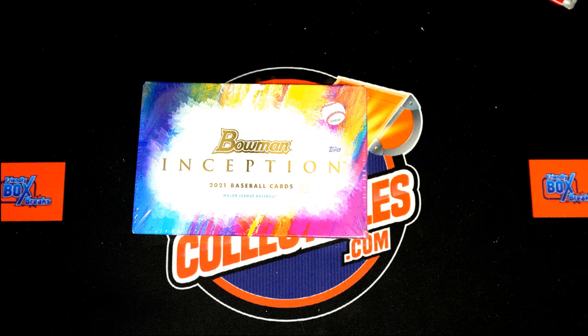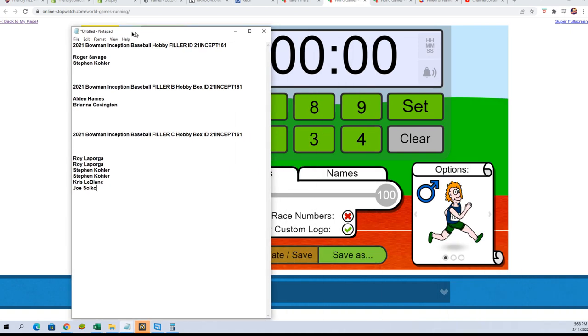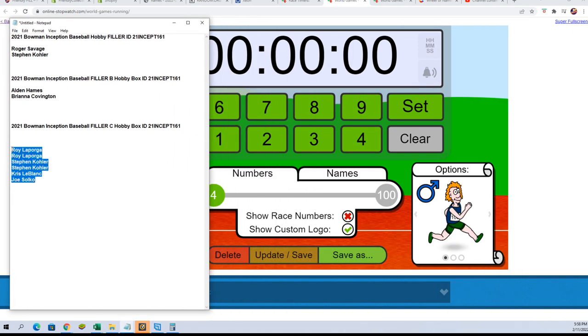This is a Bowman Inception filler that is happening right now, and we're going to have two winners, first and second place, that each will get a spot in filler C into the break.